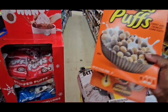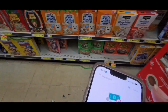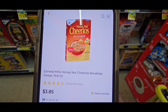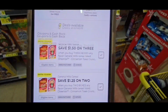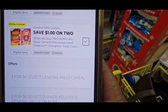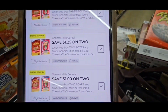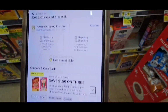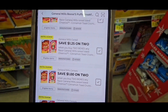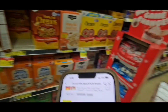Okay, so 3 for $6. But let me show you all the coupons that attach, guys. It's a ton of them. Look at that spinning. They try to cut this off when I'm up in here, but it ain't. So here's the Cheerios, $3.85. I'm going to make sure the Reese's attach. And here it is, 3 for $6, 2 for $6, 2 for $6. All of those attach. Yes, the Reese's does attach. See, and it's going to take that $1.50 off. So it took it down to $4 and something. So those coupons are still good. So I'm going to use that. That is our any day deal.